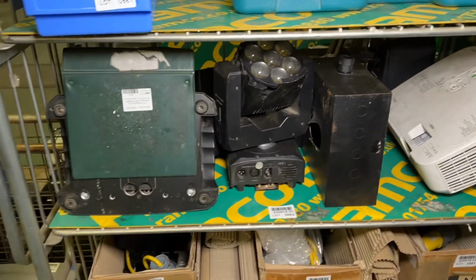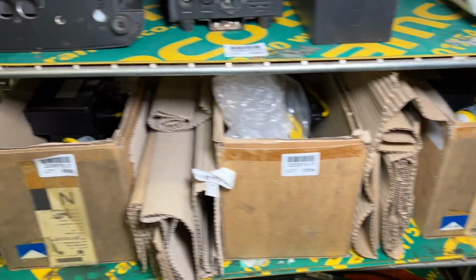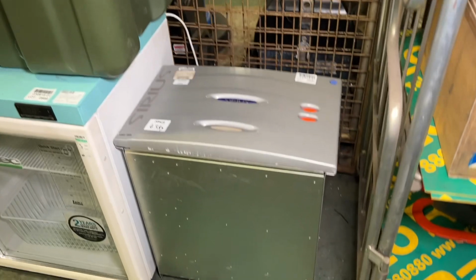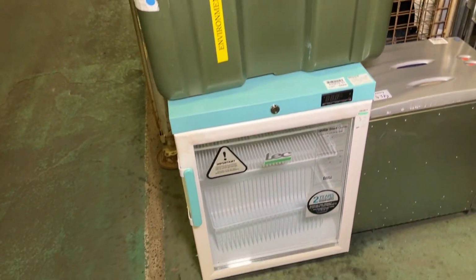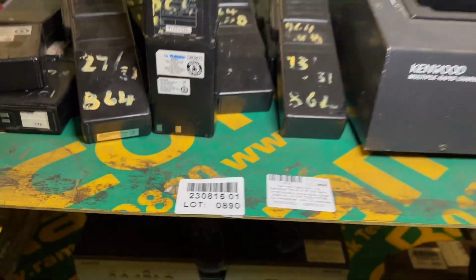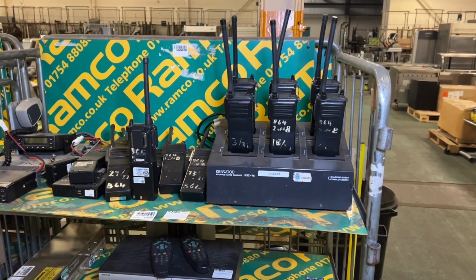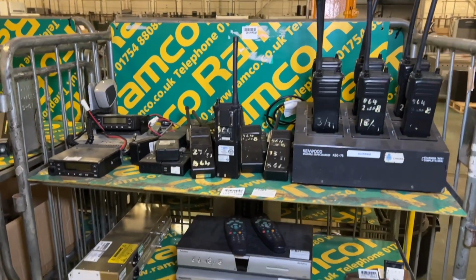So even in this small section, you've seen the plethora of different types of item we have here at Ramco, especially in our main auction here. As we make our way to lot 890, we have a selection of radios here. You've got Kenwood radio units predominantly, and some chargers and transceivers, as you can see.